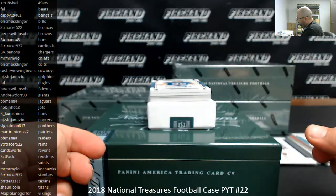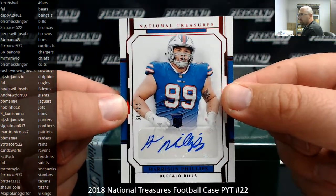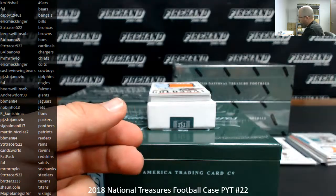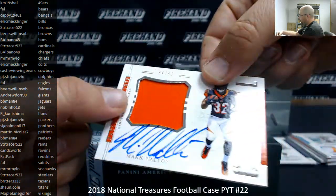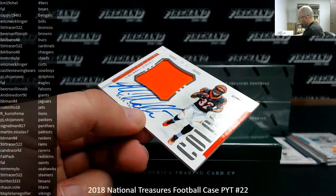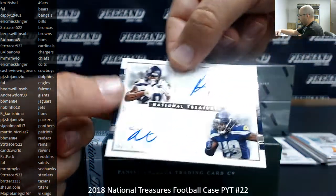Got a Red Foil Rookie Auto, number to the player's jersey number, to 99, Harrison Phillips. Bills going to Eric Mecklinger. We got a Colossal Rookie Jersey Autograph, number to 99 for the Bengals, Mark Walton. Bengals going to Cappy, 19461. Got a Rookie Dual Autograph, number to 99 for the Seahawks, Rashad Penny and Shaquem Griffin.